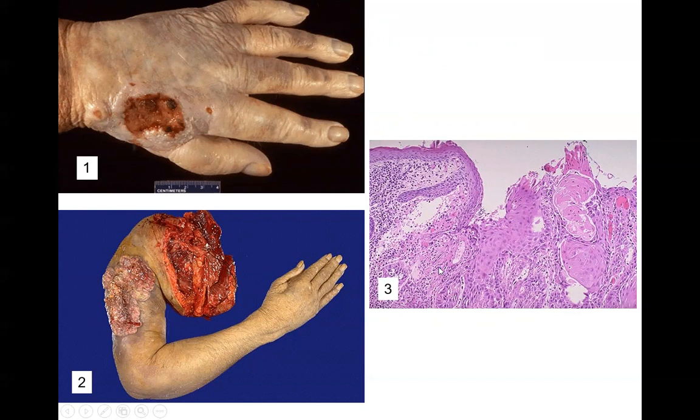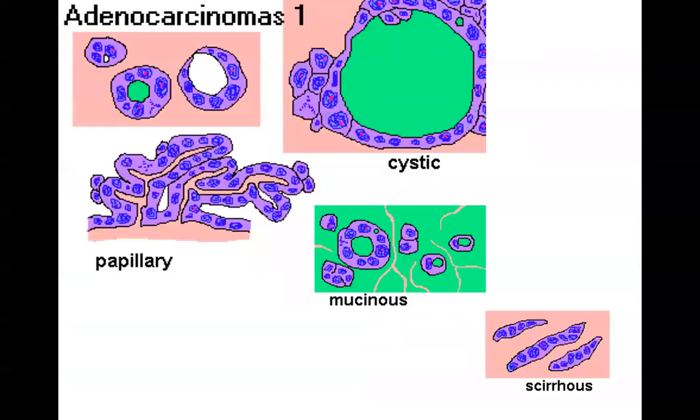We take a section of them. Both of them are going to look exactly like this because both of them are well differentiated squamous cell carcinomas. All right, so here's an adenocarcinoma. That's actually the malignant glands right here. Remember, the gland is a 3D structure. The gland does not look like a circle. It looks like a circle only when you cut it, right? In reality, it's a ball, a 3D structure.